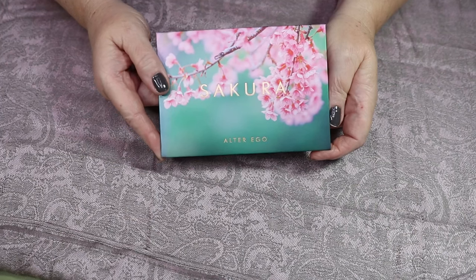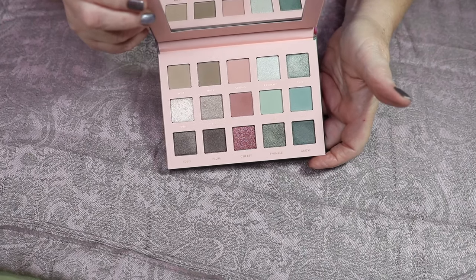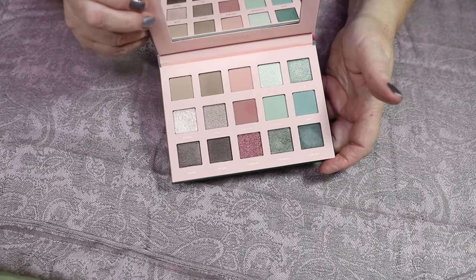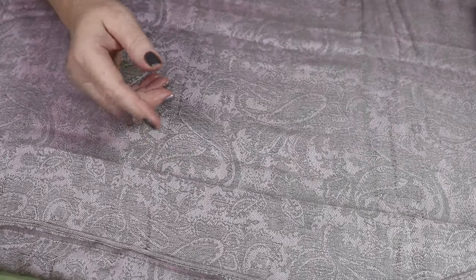The Sakura palette, which is also a dupe for one of the Natasha Denona palettes. I don't remember. I should have looked it up, but whatever. Here we are. This is such a pretty palette. I do enjoy this. I am going to keep it.